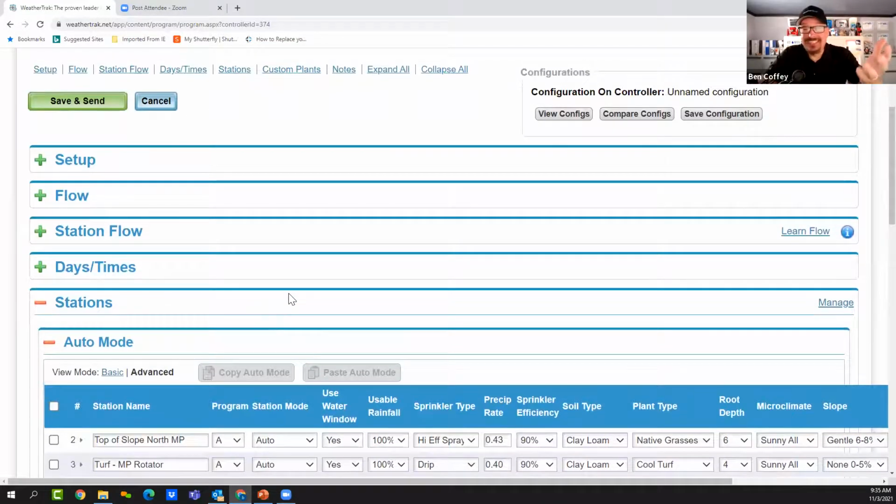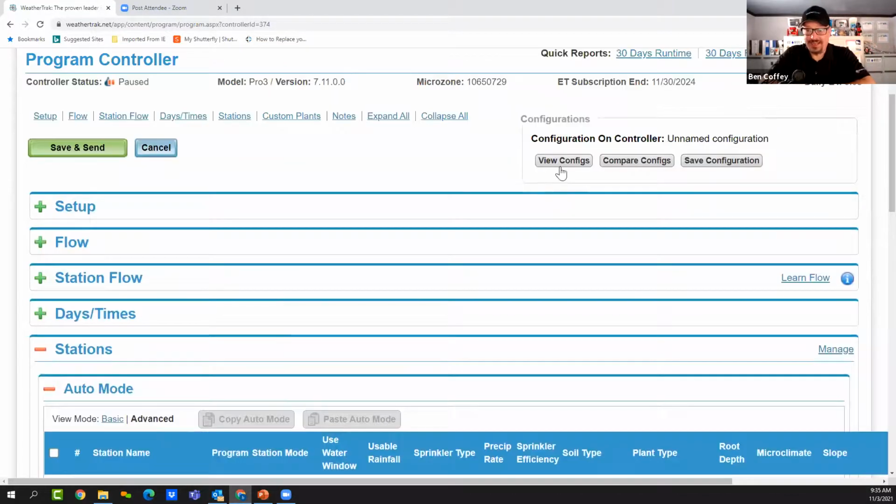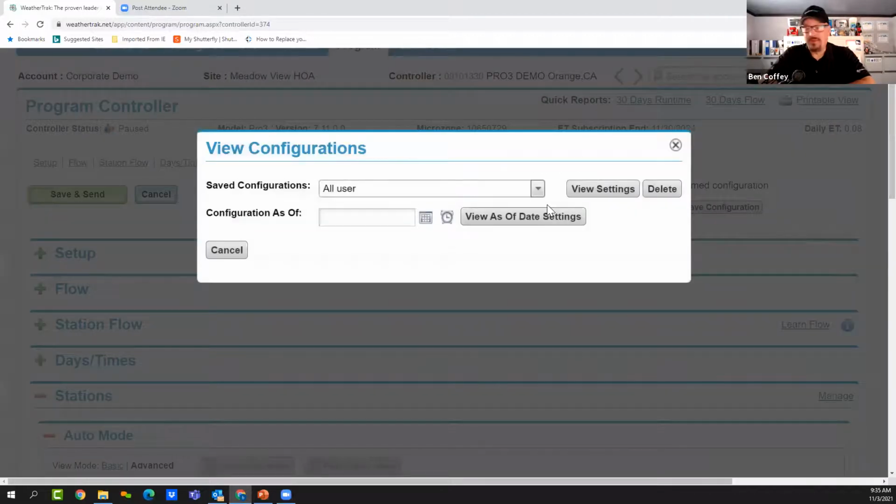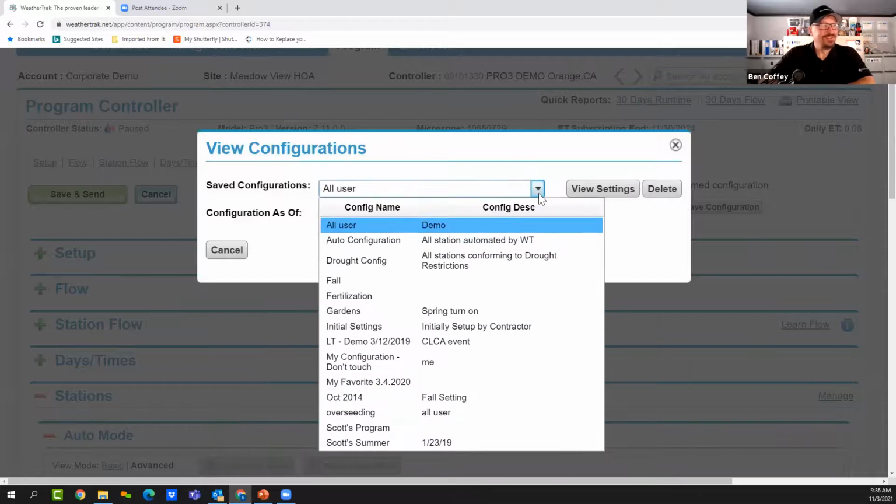Absolutely. And then I did want to take a second. I know we're over on time, but Tom did a great job explaining our configurations tool. At the top of the program page, we have this great configurations tool. It will be the subject of a future episode. We'll do a whole episode on this, but what Tom's talking about is that in the cloud, we save all of your configurations. You can go in and save them yourself.